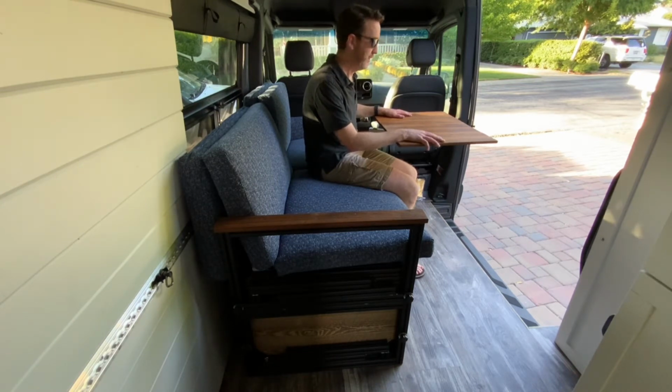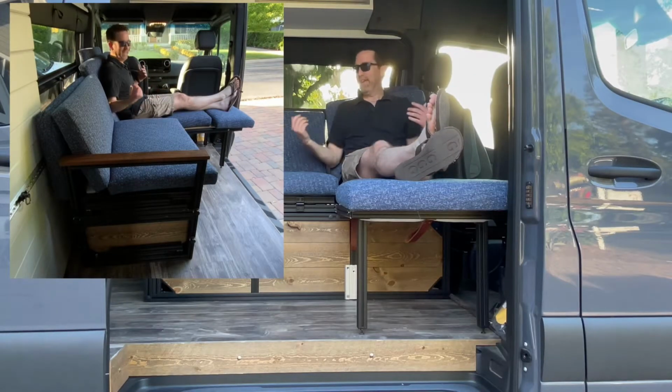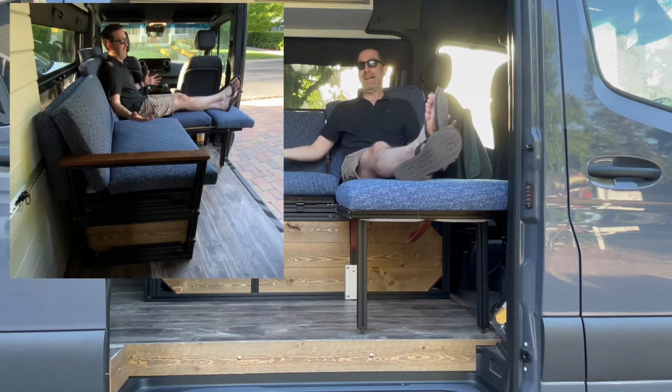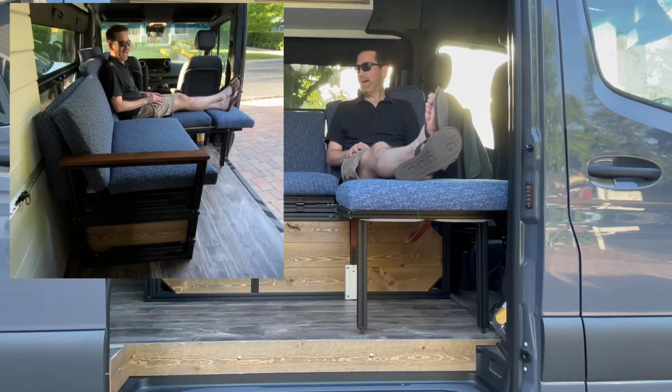Number 4 is my L-shaped couch. And what this allows me to do is to recline and look out. So it's a little more relaxing than just a standard couch. And again, really takes advantage of this incredibly large window I have. So that was number 4.